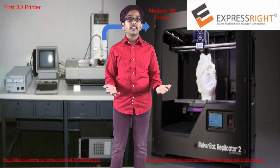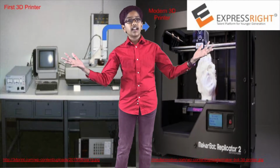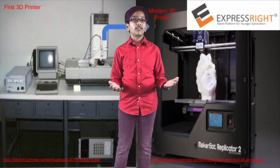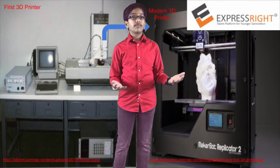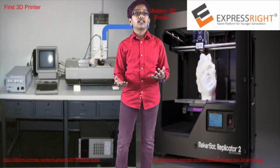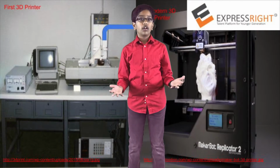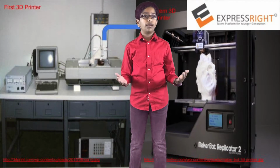In the 1980s, 3D printers were just becoming a reality. Back then, they were pretty sizable. Kudos to Charles Hull for inventing this. Fast forward about 30 years later, we have smaller 3D printers like the MakerBot Replicator 2, as shown here. They are smaller, more modern, and have more capability.